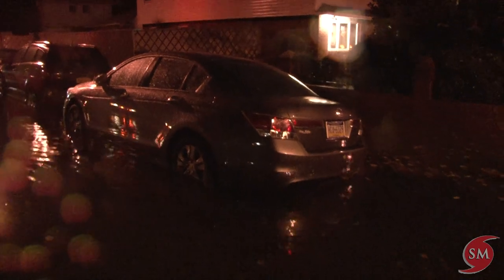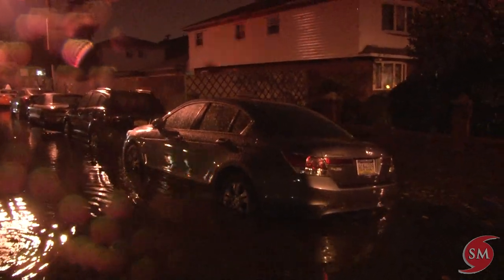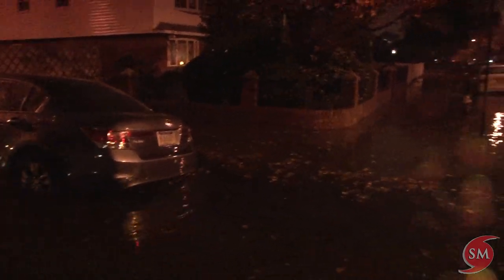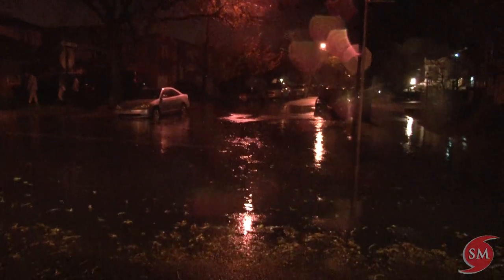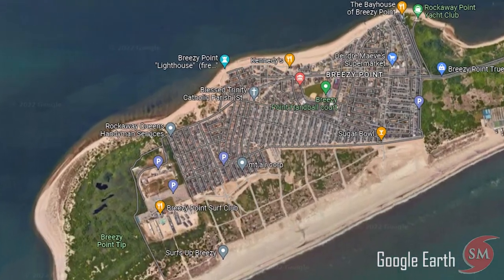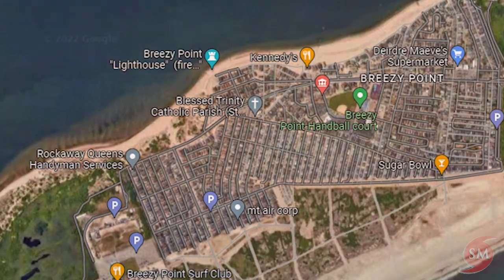Sandy is coming ashore right now, just south of us in New Jersey, and it's pretty much the worst possible hit New York City could take. The way this storm came in is just unbelievable. What none of us realized as we packed up and prepared to head back to my place in central Queens was that the worst was yet to come.